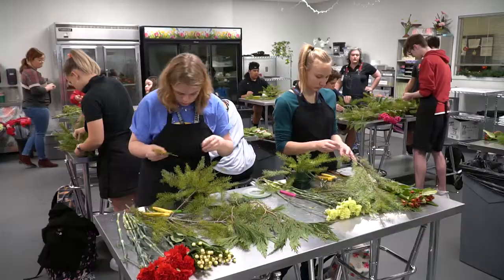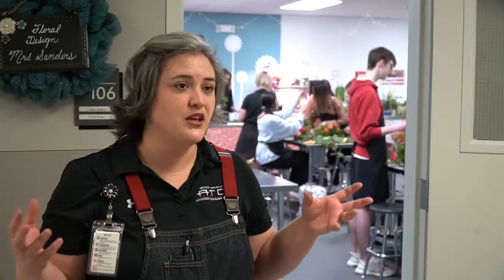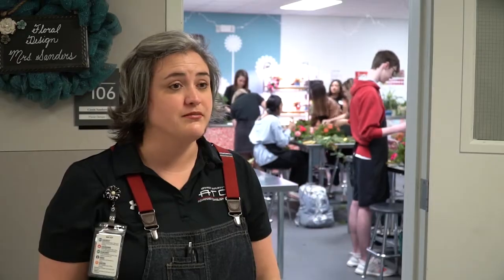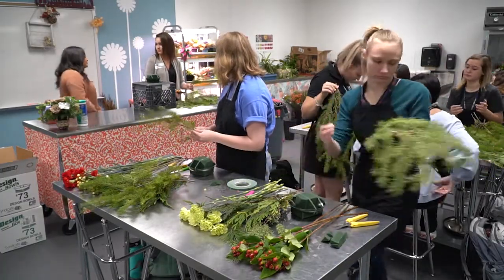So they're going to be able to make basic floral arrangements, which when you take those basic skills, you can add on to them and you can create about anything you want. By using these skills, students are able to make their arrangements go with the current season.